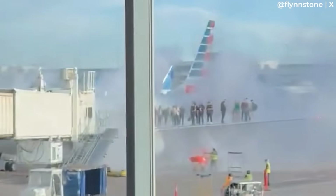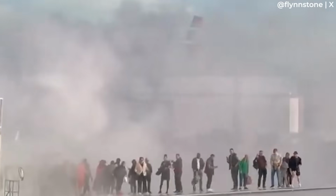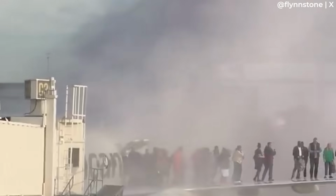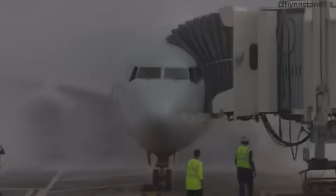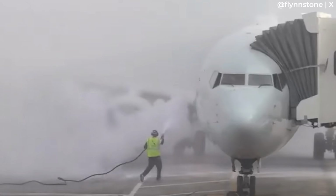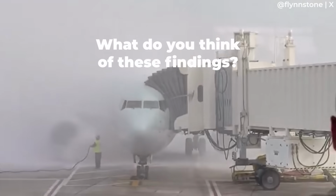So the incident has revealed 2 issues: an escape slide jamming the door, preventing its use during evacuation, and some improperly installed engine components. But thankfully, the fire had been put out quickly and enough exits were functioning to get passengers out safely. But what do you think of these preliminary findings?